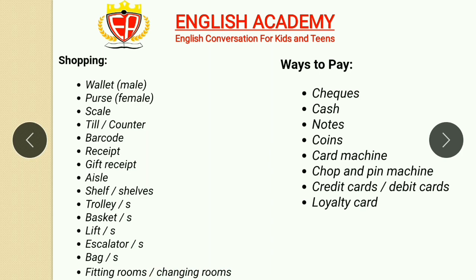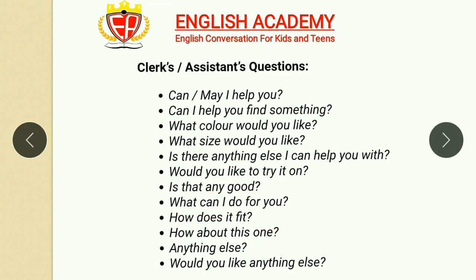So we just need to give maybe check or cash or notes or coins, or use a card machine or chip and pin machine maybe, or credit cards or debit cards, or you can use loyalty cards. Biasanya which one do you usually use when you are buying something? Kalau Miss lebih kepada this one, cash, yeah, bayarnya cash, or using a card machine sometimes. How about you guys?